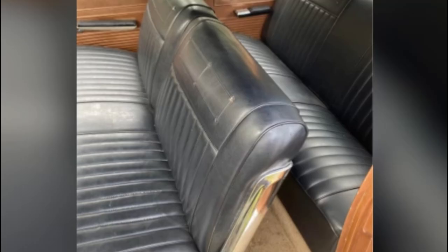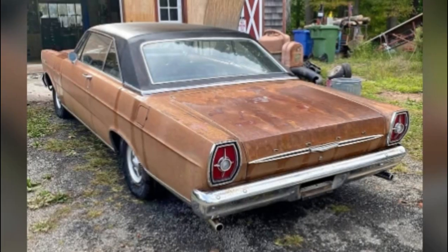Cosmetically, the 1965 Galaxie 500 carries the strong, clean lines that defined Ford's full-size offerings of the era. Its long body and squared-off styling give it an authoritative presence, while chrome accents and bright work highlight its classic design. The condition of the paint and trim is not heavily detailed, but given its barn-find status, the car is expected to show some age and wear, making it an ideal candidate for restoration.